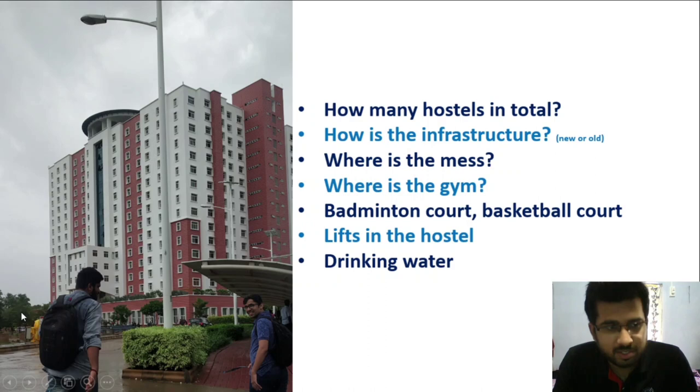Now, lifts in the hostel. Many people ask me whether there are lifts in the hostel. Obviously this is a 15 floor building and so are the other two buildings as well. So there are lifts in the hostel, around 6 or 7 lifts. Now, drinking water. You do not really have to worry about the drinking water. There are two water coolers established on each of these 15 floors, so you can consume water from there.